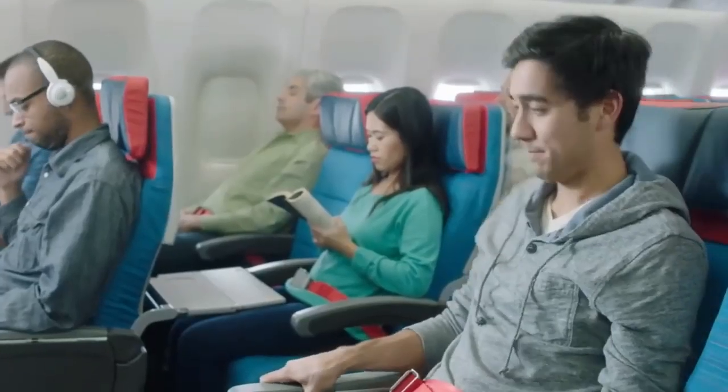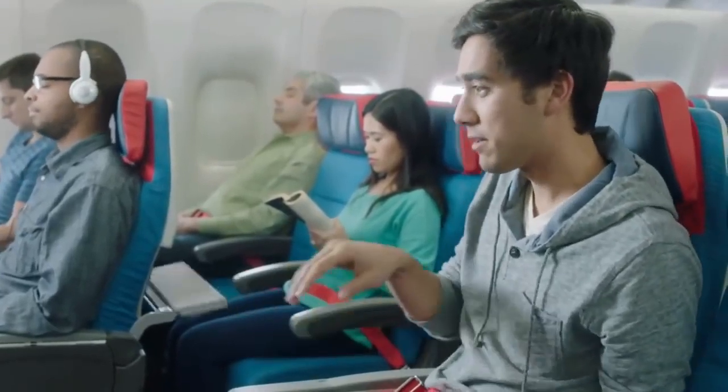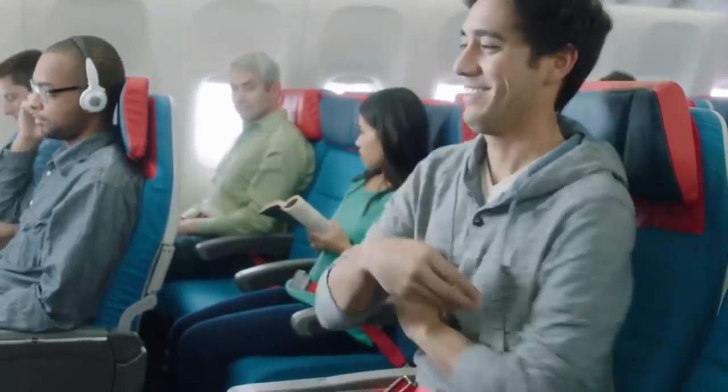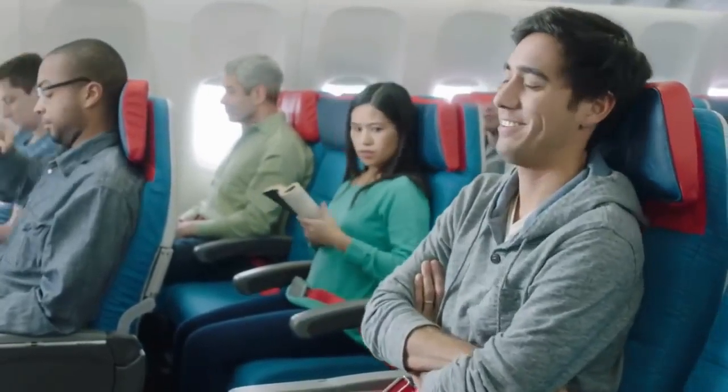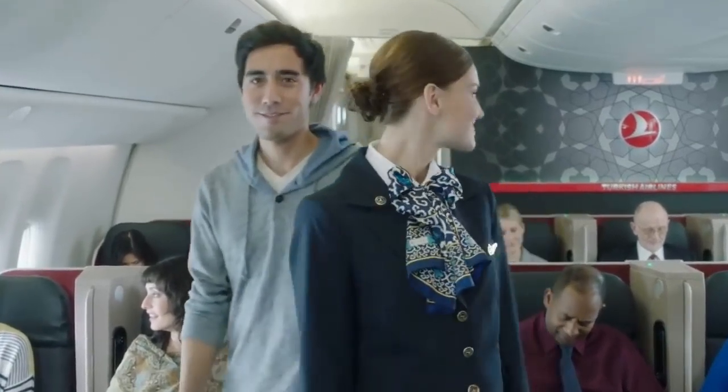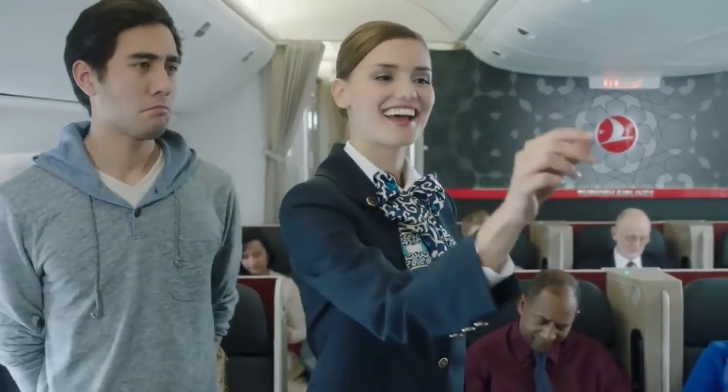For takeoff and landing, please make sure that your tray table is closed, your window blind is open, and that your seat back is fully upright. Please stow your footrest, video screen, and headset. Thank you for your attention. For more details, please read the safety card in your seat pocket and enjoy your flight.